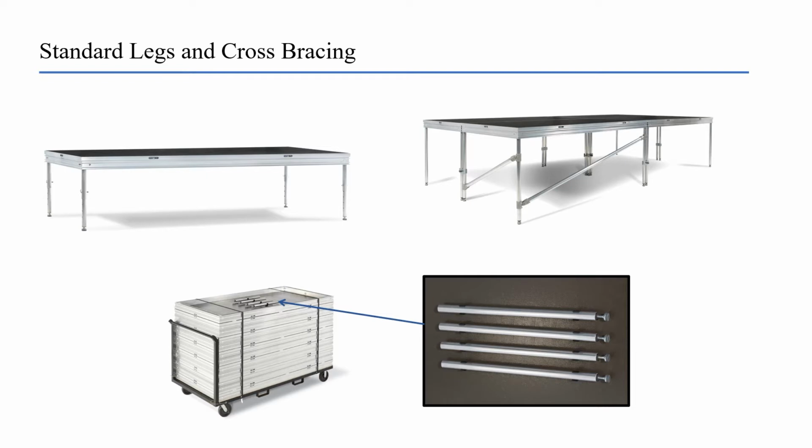Note the photo here on the slide. Standard legging is great for stadium overbuilds when spanning platforms over an existing concrete tiered bowl to create an ADA or camera platform around the concourse of a stadium. They also work great in theaters for flexible seating configurations below 30 inches in elevation for their ease of use and quick setup and strike times at lower elevations for smaller spaces.